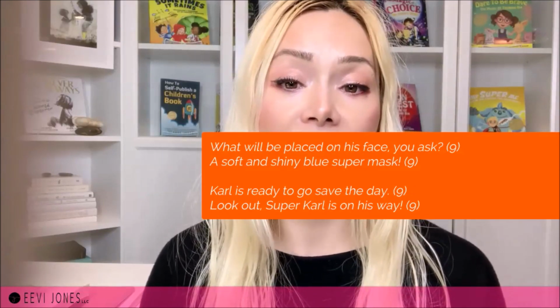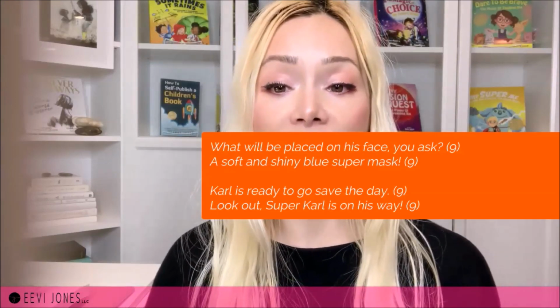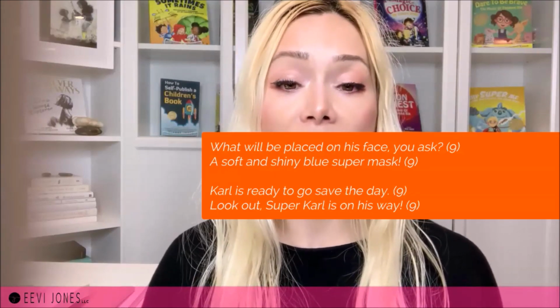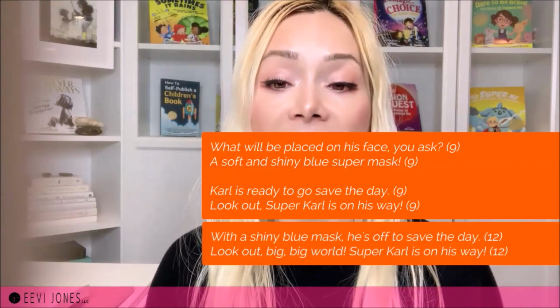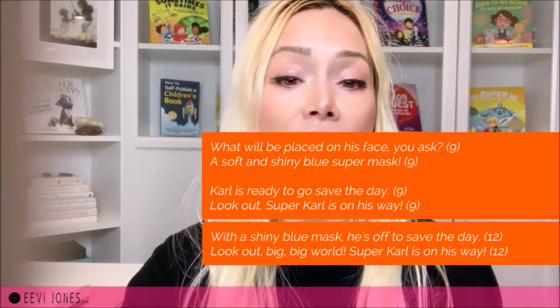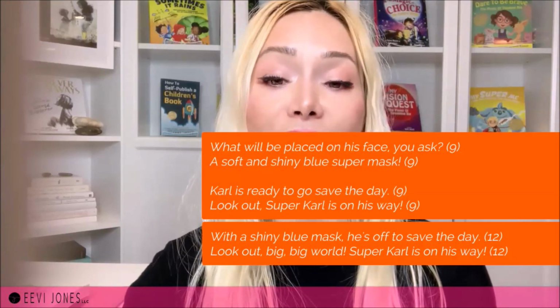The first verse to me seemed a bit like it was using a filler word or phrase. And again, I always try to keep as much of the original text in my suggestions as possible. So a great way to tweak this was to simply combine the ideas of these 2 verses. "With a shiny blue mask, he's off to save the day. Look out, big, big world, Super Carl is on his way." So here we were able to eliminate any filler phrases or words by simply combining 2 verses. So when writing in rhyme, be patient with yourself and the process. Don't force it and don't settle.